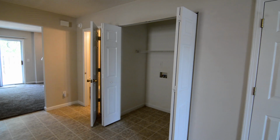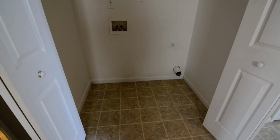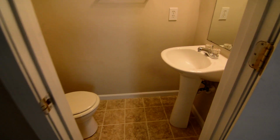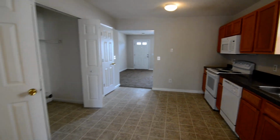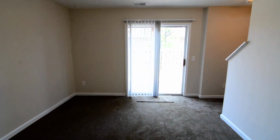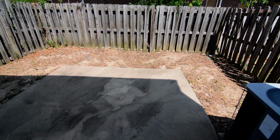And then on this wall, the laundry closet, full size washer dryer connections in there. And then that half bathroom that we mentioned, the pedestal sink and commode. And then off of the kitchen, the dining room, pretty basic. It backs out to the sliding glass door out to the outdoor space of the home.